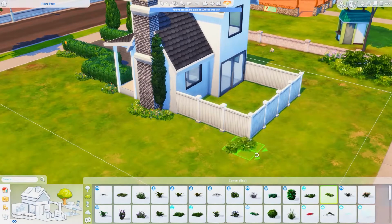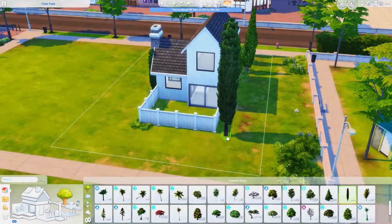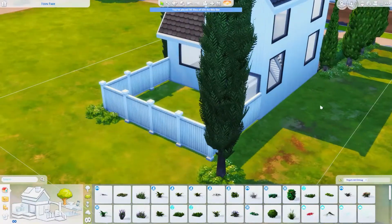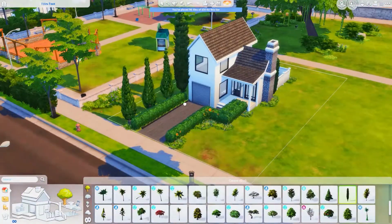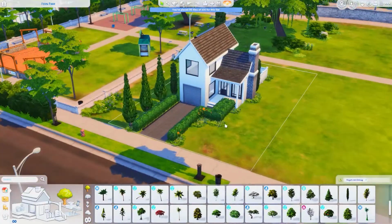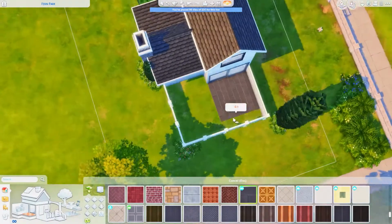I also put some sunflowers in the front because I think it looks super adorable, and I think I should use them more because they make a build look so happy and welcoming. I added a decent sized back garden to this tiny house as well. It's got a pool in it because why not?